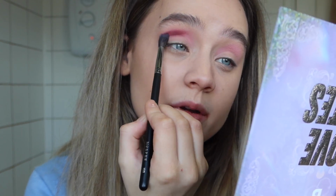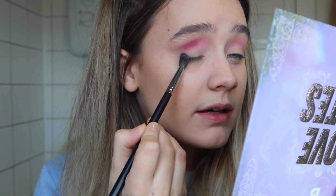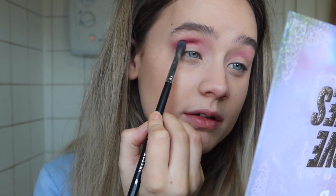Get that positioned where I want it to be. So just about there, and I'm going to make a little line down here just to help join that. So this is how it's looking. It does look insane, but I've still got some blending to do, but it's such a pretty colour.